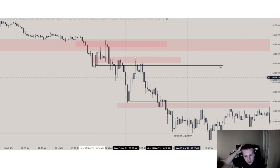I never really annotated a silver bullet for this day, but if I were to look at this, in terms of the silver bullet, we actually don't really end up having a technical silver bullet. I guess this would probably be a silver bullet here, and I would classify it as a fair value gap that gets traded into in the 10 a.m. hour. Right there, bearish fair value gap, boom, displacement. So that kind of technically is your silver bullet.